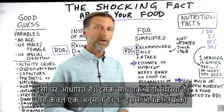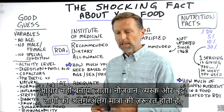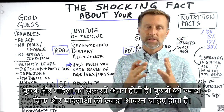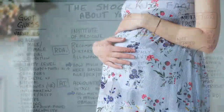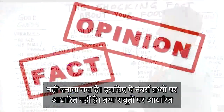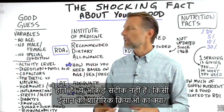The big problem with that is this: it's just a guess. Number one, they don't factor in your age. Young people need different amounts than adults versus old people. Women need different amounts than men. Men need more zinc. Women need more iron. Also, women that are pregnant or lactating need a little bit more of certain nutrients. So that's not factored into that. And so these numbers are definitely not related to facts. Facts are based on evidence, okay?